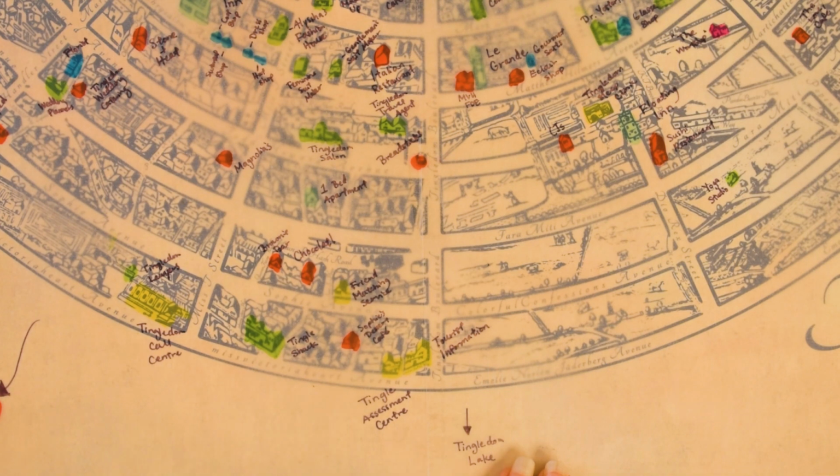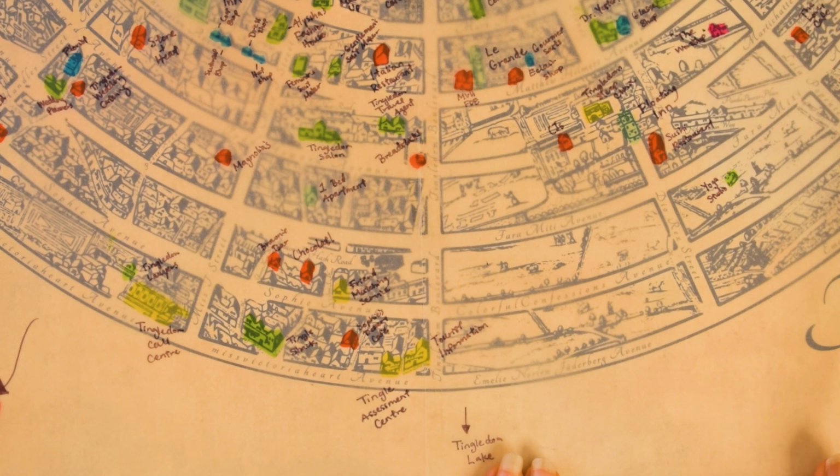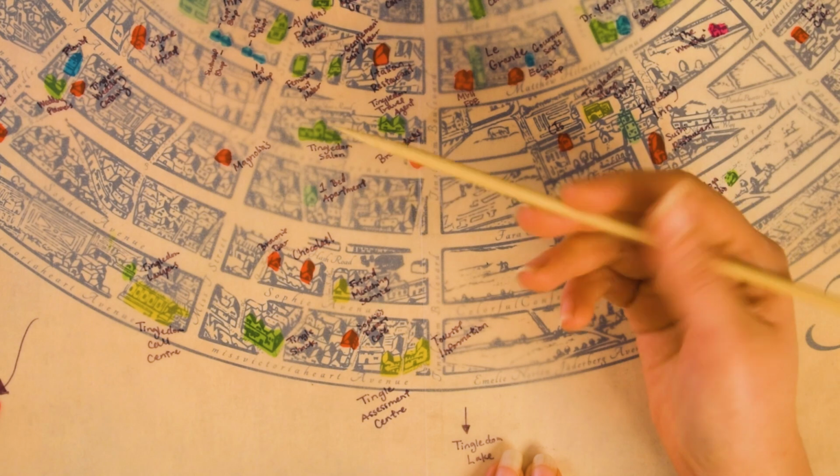So this is just a bit of an informal map that I've put together, so you can see my handwriting here. And so I've just highlighted all of the places that you've been here in Tingledom. And I thought we'd have fun going through that today.